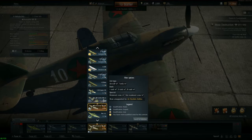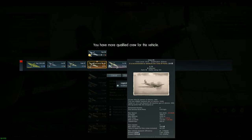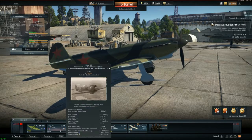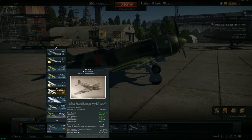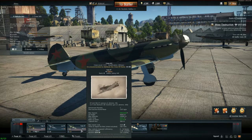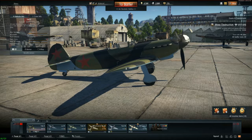Where is it? There we go. Hang on. Goes there. But yeah, one of the interesting things is you look at that. I think the 9T, yeah. What slot are you going in that one?